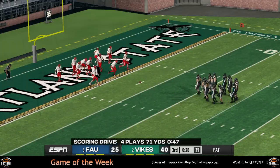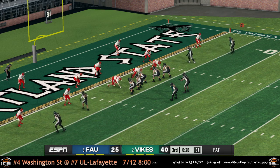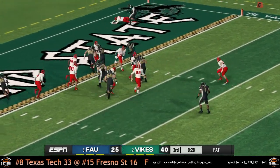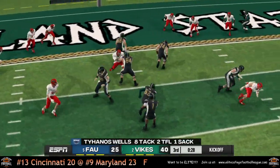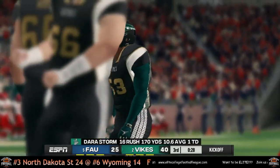Well, they're going to try for the two-point conversion. They go with the run, and he's tackled in the backfield for a loss. Nice job here to step up and hold on the two-point attempt, knowing how critical it was.